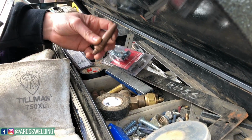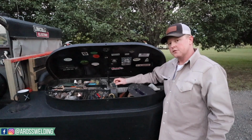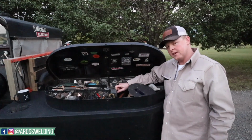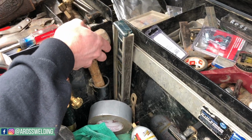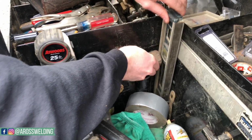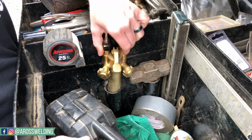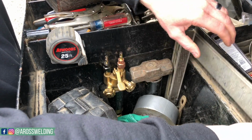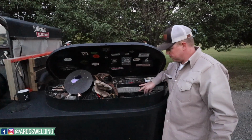I like to keep 2 2-foot framing squares for fabrication. Got a 2-foot level right here, 3-pound hammer. Keep my pancake over here in this deep part. Gloves, protective gear, knee pad, arm pad. Also got some files over here. And I carry this tool set. Not my favorite place for it, but I do carry it on here in case anything happens. Got a few torpedo levels in here.